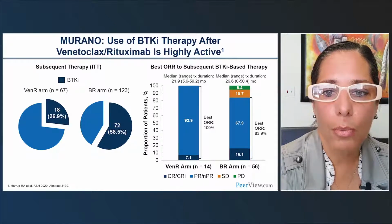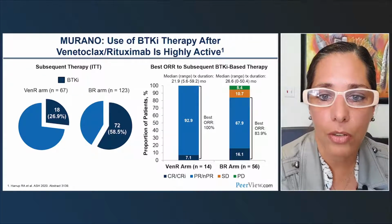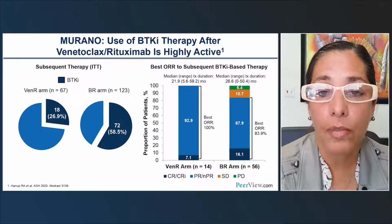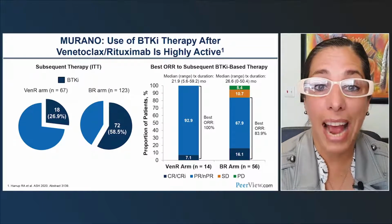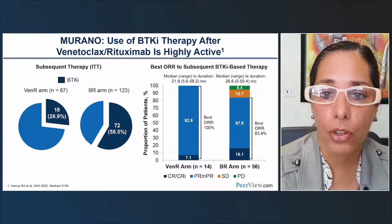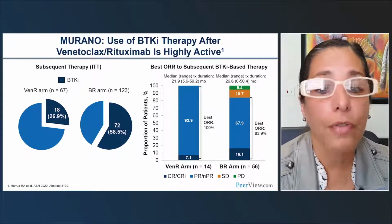So as I noted, the Murano study came after some of that initial work that was shown with venetoclax in heavily pretreated patients. And so this is the use of venetoclax and rituximab versus bendamustine rituximab in previously treated CLL patients. And certainly, I think we now have about 5 years of cumulative data with this study, which is very nice. And so patients who were previously treated can go on to receive time-limited therapy with venetoclax rituximab, which is 2 years in duration, and do very, very well.